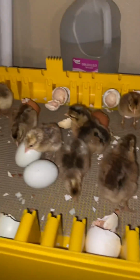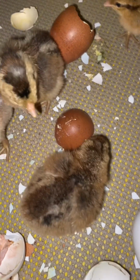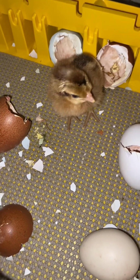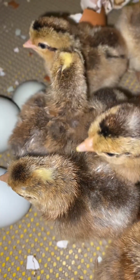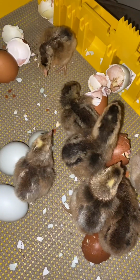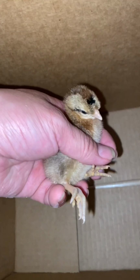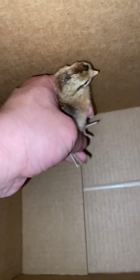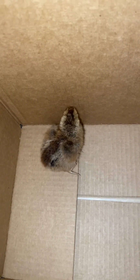So I saved the cream crested legbars for last because they are an auto-sexing breed, which means you can tell the boys from the girls right when they hatch. So this is how you tell the girls from the boys. The girls have a dark chipmunk stripe along their backs, and they have an eyeliner, which I will show you right now. She has an eyeliner right on her eye right there, if you can see, and she appears very chipmunk from the top of her head all the way to the back.